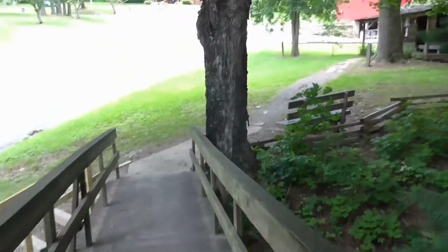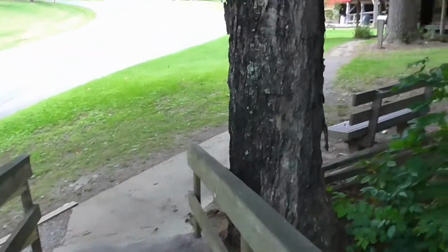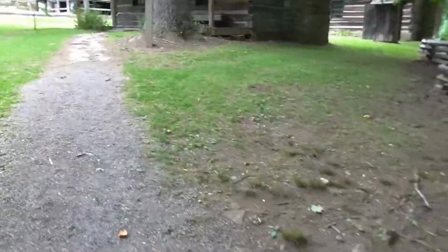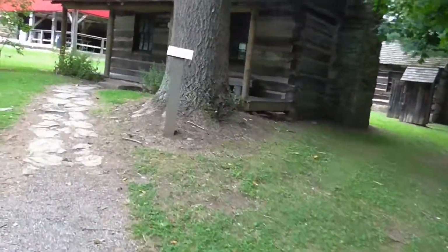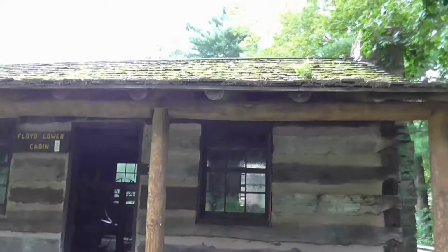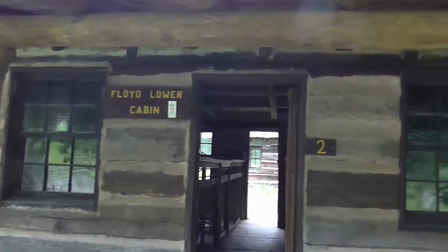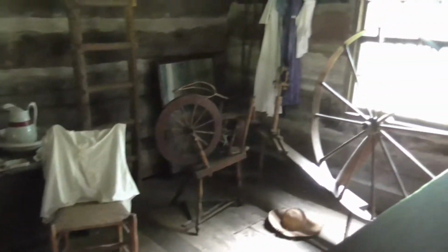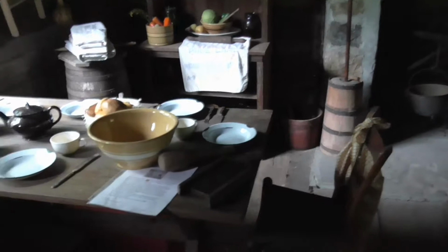Okay. Now this is one building that I have never got to go inside. It's just a cabin. I see another dog. Yeah, you're allowed to bring your dogs down here on a leash.